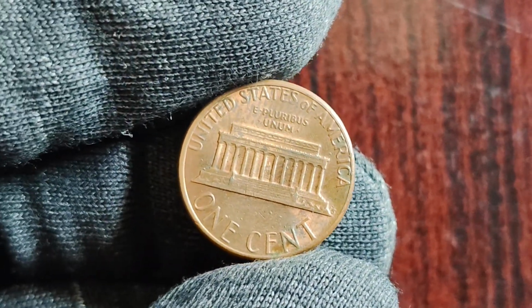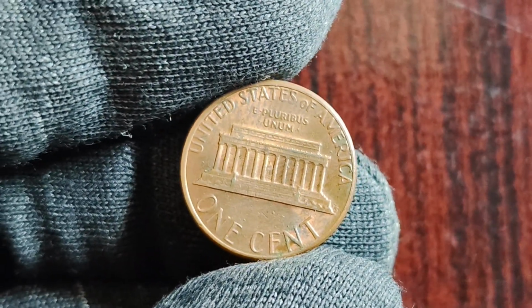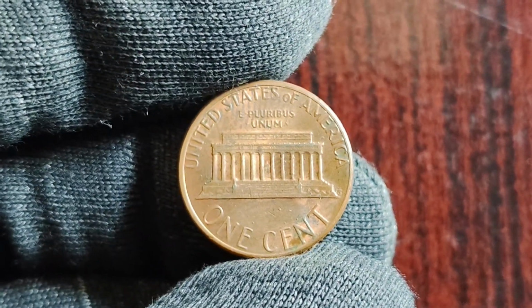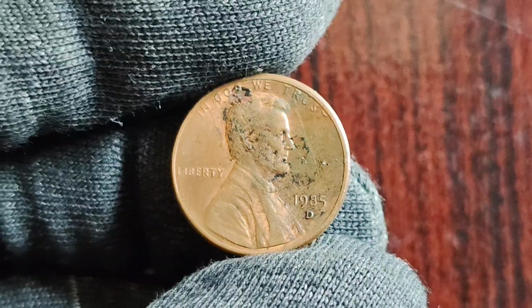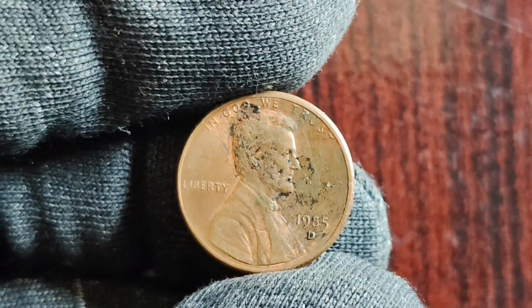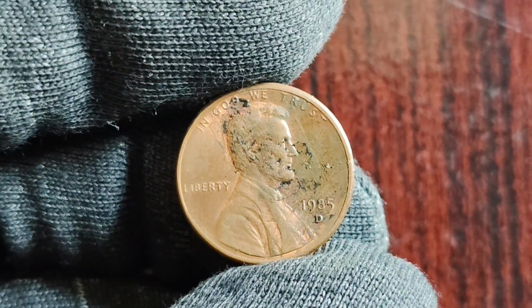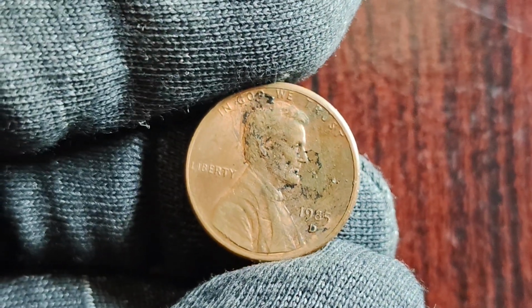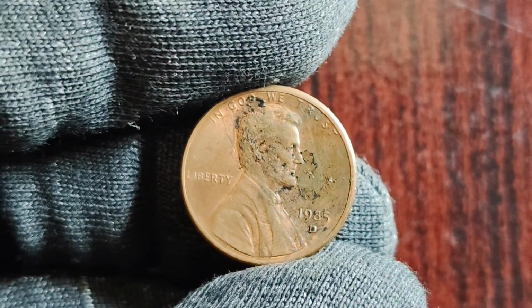In conclusion, the 1985 D mint mark Lincoln penny is a remarkable coin that can be worth a fortune, especially if it exhibits unique characteristics like doubling. With a potential market value of $859,000, this penny could change your life if you're fortunate enough to find one. Don't forget to check your change and look for those rare finds.